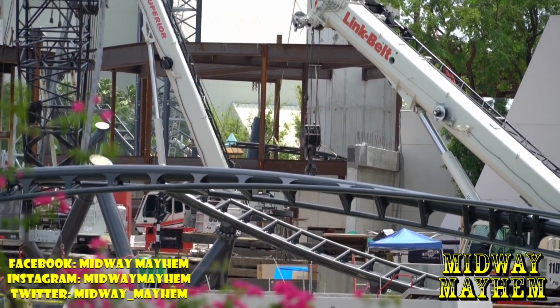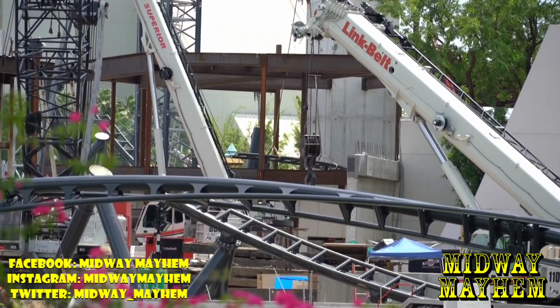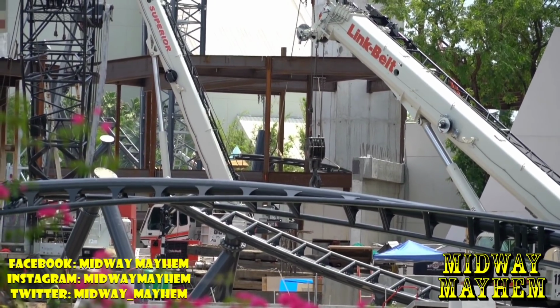So check this out, guys. We have some track that's being installed in the station area right now.